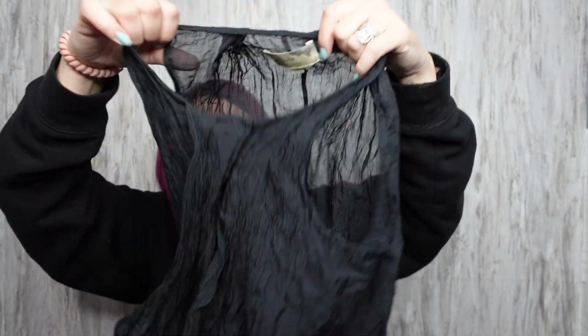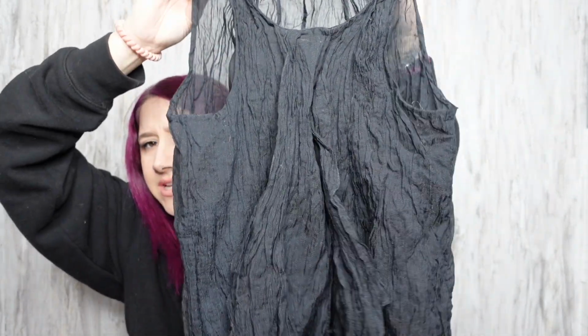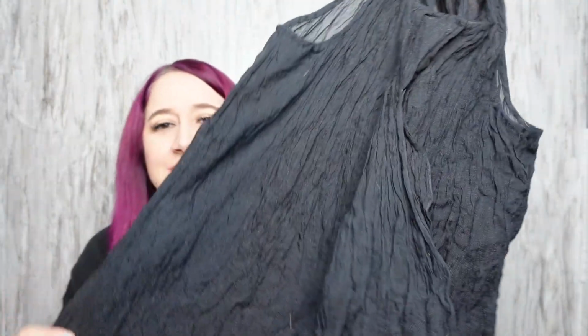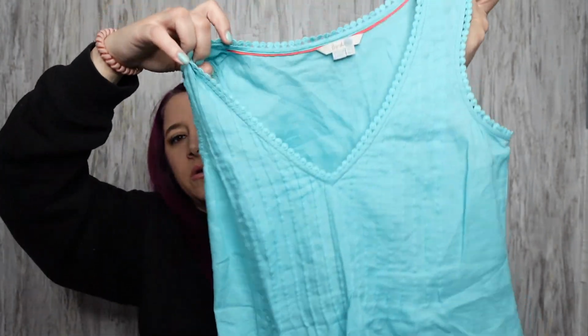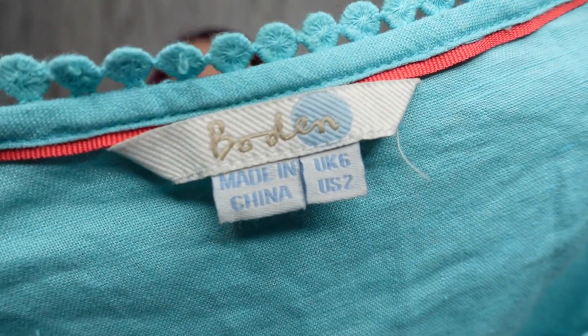Elizabeth and James, that's a good brand, right? I don't know. Is this just super wrinkled? What is this? This looks like one of my eyelashes after I use it often. Bowden tank top. This is 100% linen, size 2. Really pretty color. There's the tag.